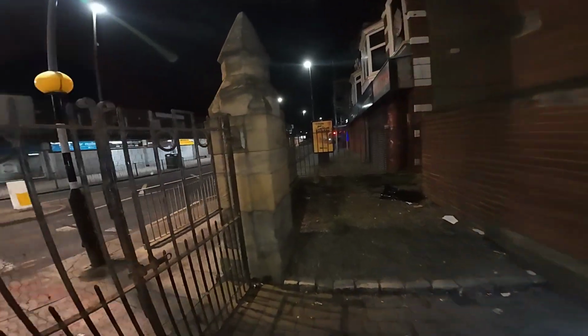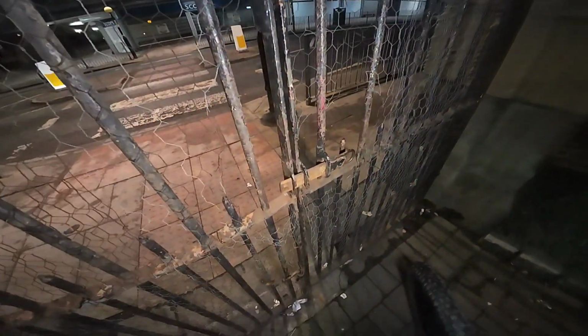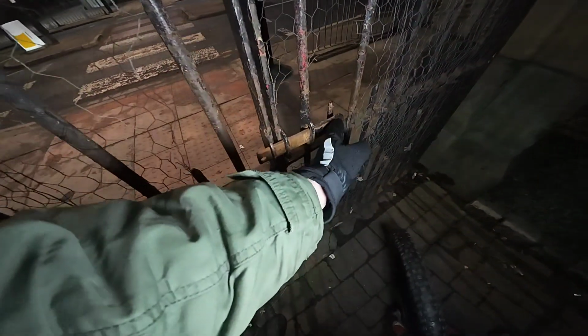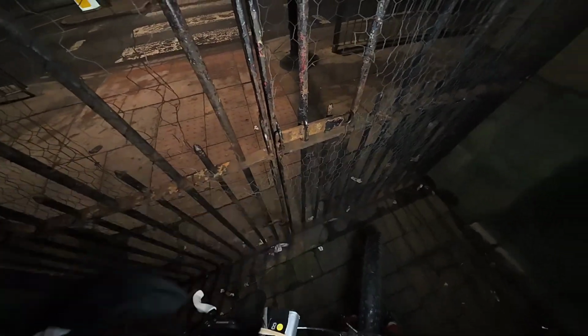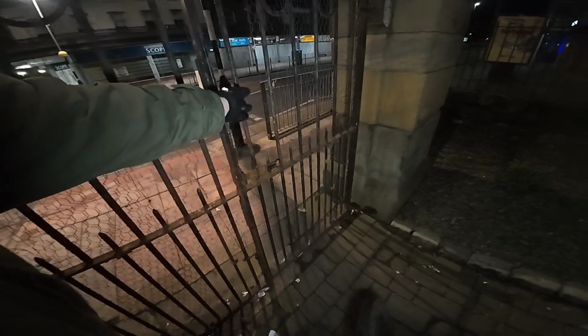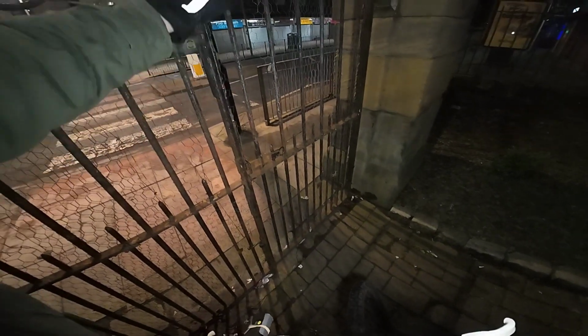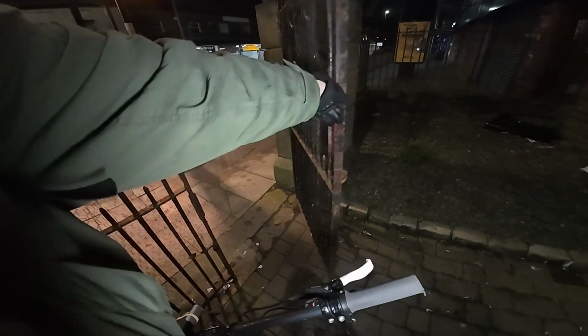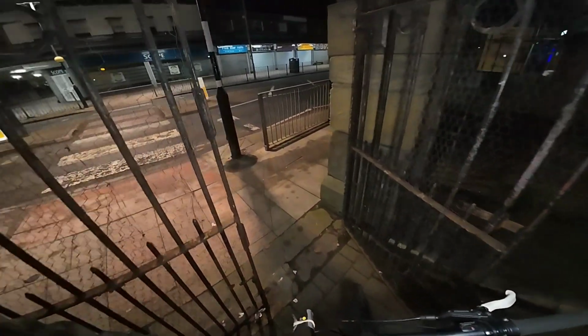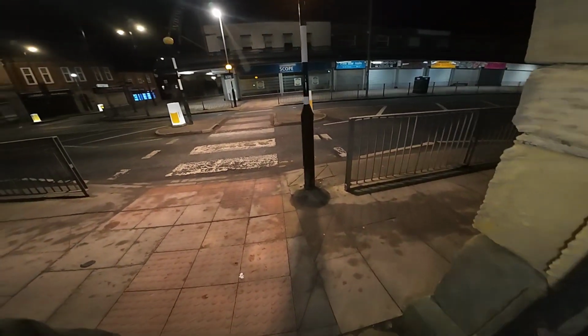And here's the front entrance to the hall, the church hall. But we're going to go out of the gate now. First of all though, I have got to open it. Easier said than done. There we go. So let's try and get this gate open. So now attempting to get the gate open with one hand. And the gate is now officially open, so we're going to go out of it.